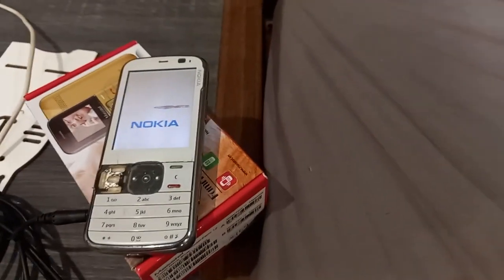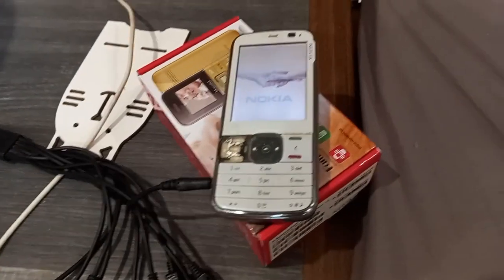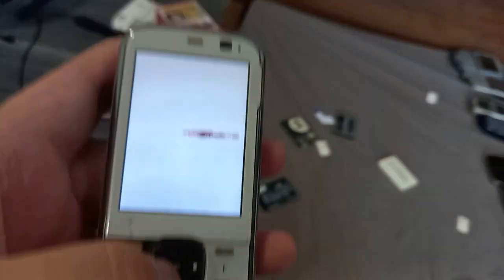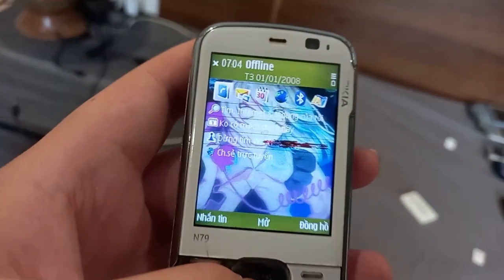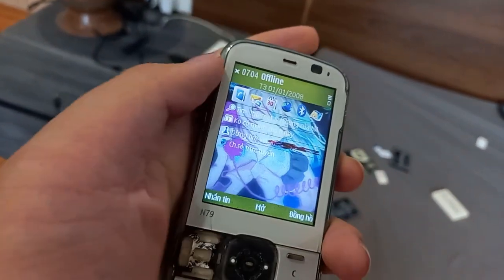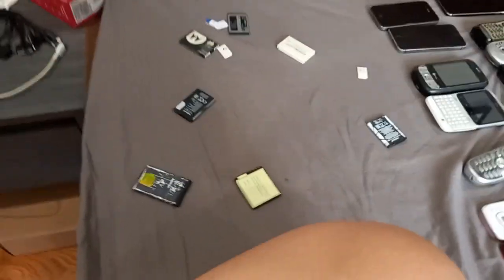See the N79 turn on. There we go. So you have to plug it in in order for it to turn on. And yeah, it works, but it has some weird problem regarding the power button or stuff like that. But hey, you can't complain. I only need the battery for all the phones. Where's the back cover? Here it is.